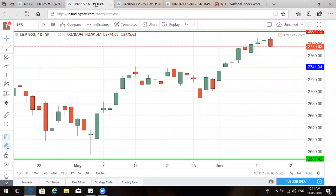So what we see is basically the daily chart of S&P 500. Today we are tracking the 500 because of the Fed meeting, which got done yesterday. The most important point on the daily chart is that some selling pressure is seen on S&P. It's basically a small pullback, because it was a good rally from the bottom, so there can be some profit booking on its way.